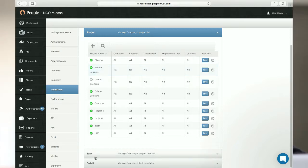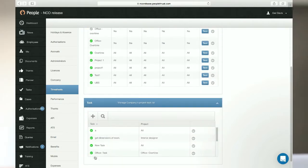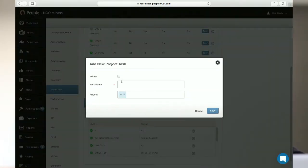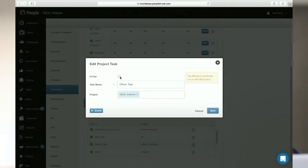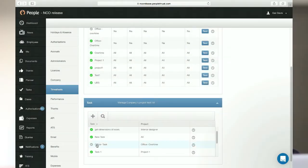Now, if I click onto the task, and the task really is going down into more detail. So you can see if I click on the plus icon, I can see is it in use again. So we'll call this one Task 1. But in here we can say, well, which projects does it assign to? So we don't have to assign it to all projects. We could say, well, it's just this one. Click on save, and then you can see it's created it in there. And again, we can filter that with in use or not in use. Again, if we untick, you can see the grey tick.